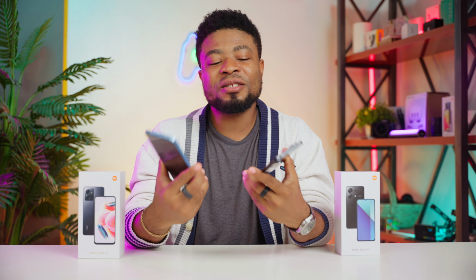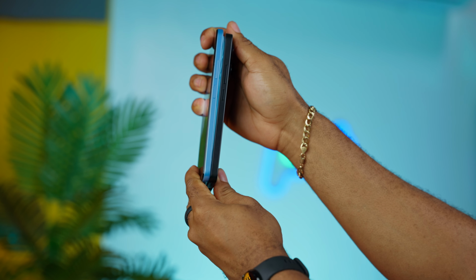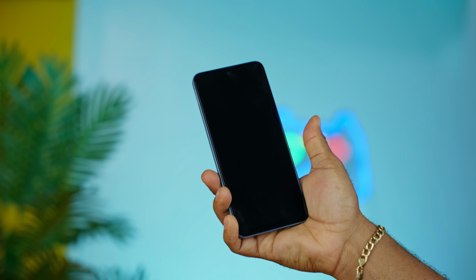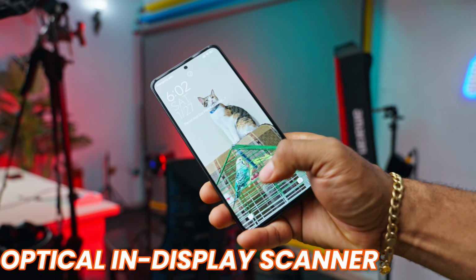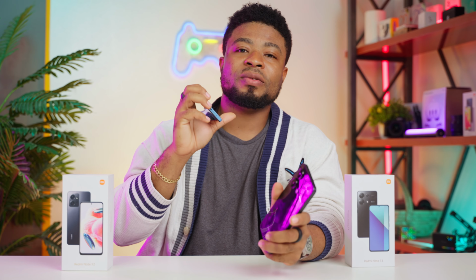But that's not all. Let's not forget about the biometric scanners on these devices. Both smartphones have fingerprint scanners placed at different locations. The Note 12 has this lightning fast fingerprint scanner right at the power button here. No frills, just speed and accuracy. On the other hand, the Note 13 here has the slower type of fingerprint scanner, which is an optical in-display scanner. It actually does the job, but if you're in a hurry, then the Note 12 takes the crown for speed.